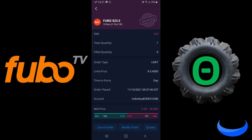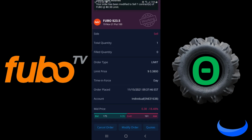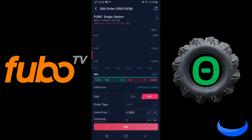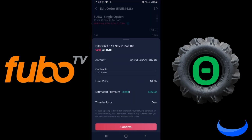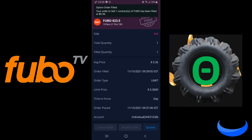Going to wait a moment, see if we could get a fill. No, it's not looking like the fill's coming in, so let's go ahead and modify this down. We'll pop it down to 38. We'll just go at the midpoint. There's a really strong bid side imbalance here. We're going to go ahead and modify this downward again one more time. Slap this on the midpoint of 36. And we did get a fill there.